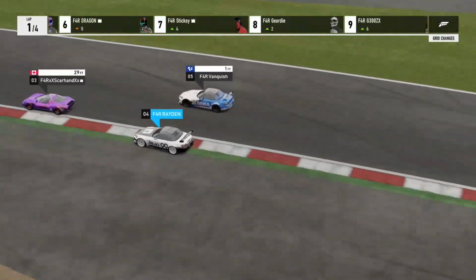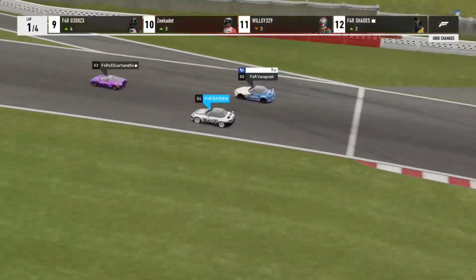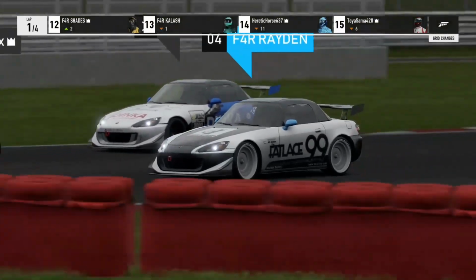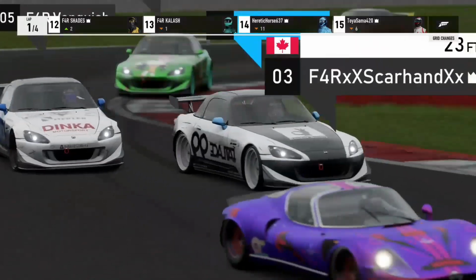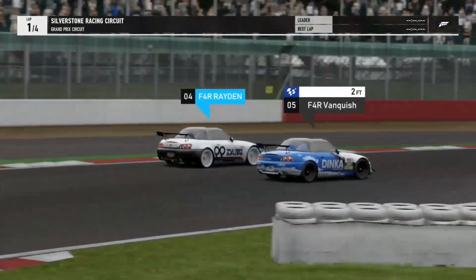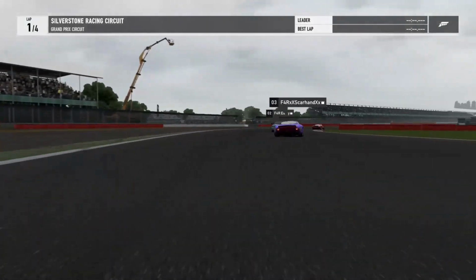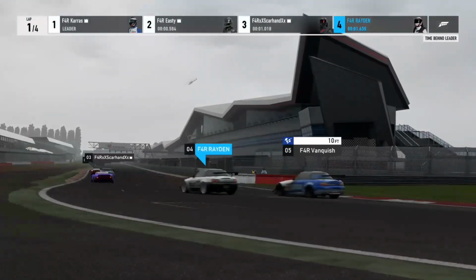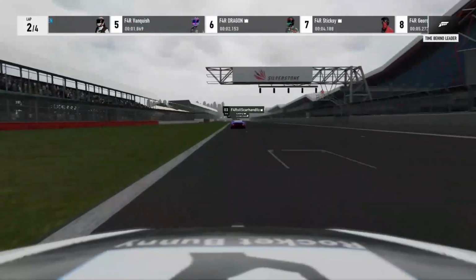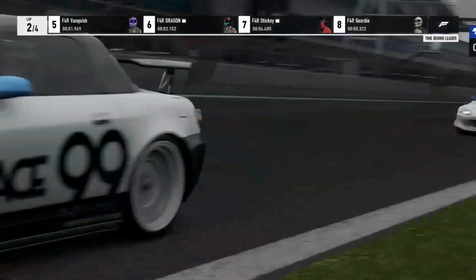Patty is kind of able to make a break for this one. Is he going to be able to get away? Raiden hard on the brakes, with Vanquish retaliating, there's a bit of contact there. Just a little paint swap, and no harm, no foul. Scarhand and Easty are looking to take advantage of that and maybe make a break. They want to run down Karos up front.